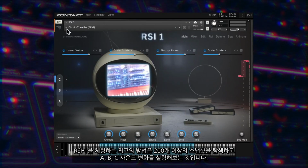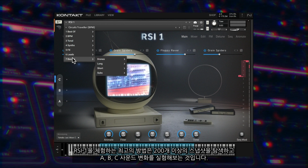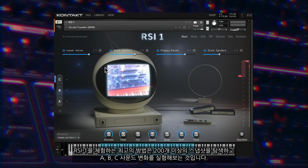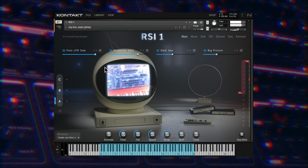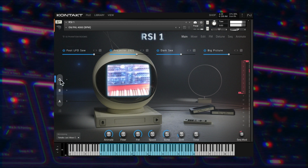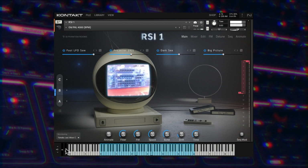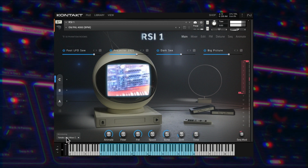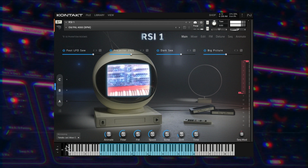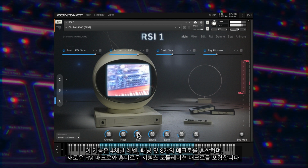The best way to get a feel for RSI 1 is by browsing over 200 snapshots and experimenting with the A, B and C sound variations. Usually tied to the mod wheel. These mix the 4 channel levels, panning and 8 macros, including the new FM macro and the really cool sequence modulation macro.